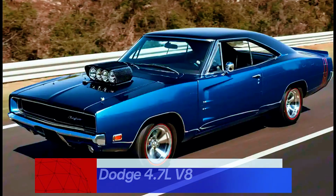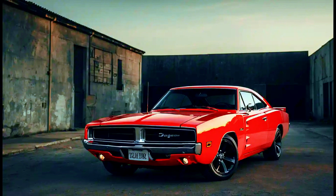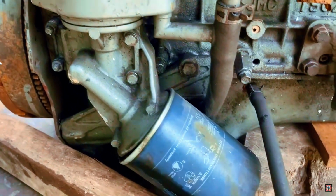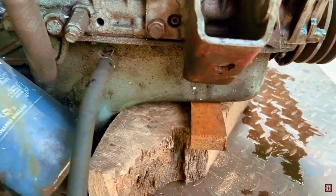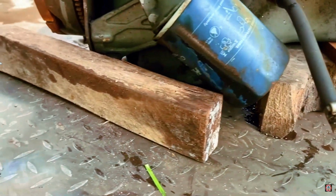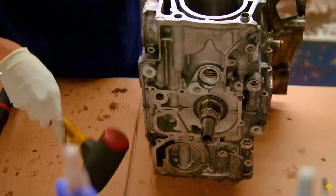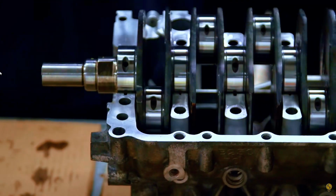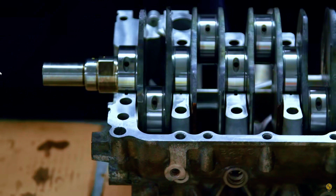At number 14, Dodge 4.7 LV8. The Dodge 4.7 LV8 is positioned between the V6 and the most powerful V8. It's like an athlete in training, but never really shines. He always remained in the shadows, without receiving the recognition his performance deserved. With 240 horsepower, this V8 looks promising, but the nightmare starts with fuel consumption. If you dream of saving money, this machine is not for you. Get ready to visit the gas station at every corner.